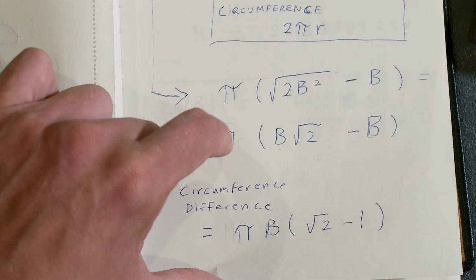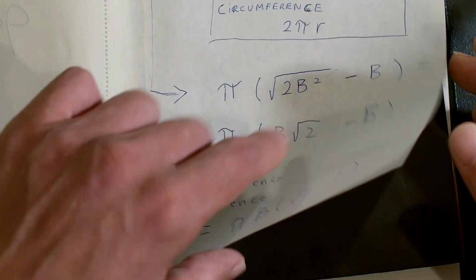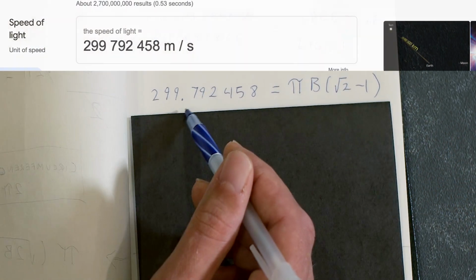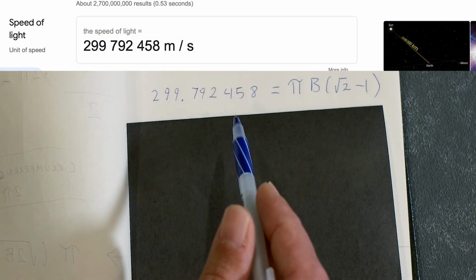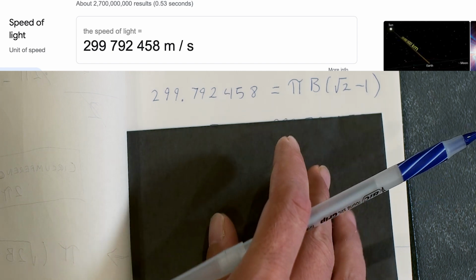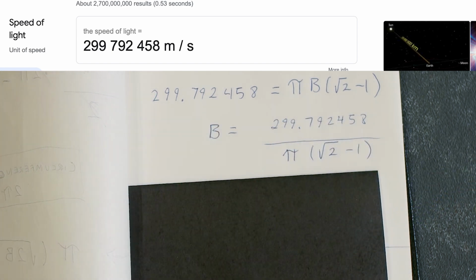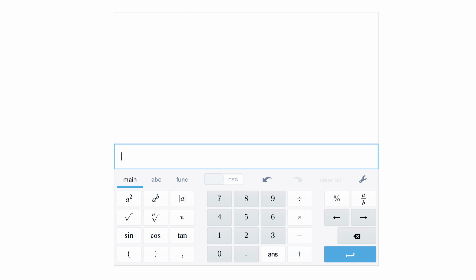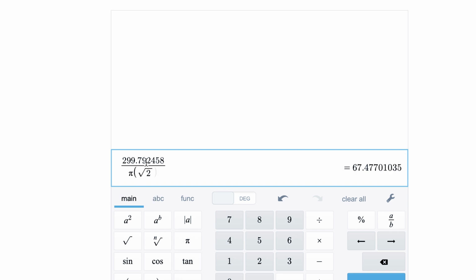So all we have to do now is plug in the speed of light for the circumference difference. So that would equal, as we have it over here, 299.792458 equals pi times base times the square root of 2 minus 1. Let's go ahead and plug in those values real quick so we can verify the math. I've got my little scientific calculator over here. So we're going to take 299.792458 divided by pi times the square root of 2 minus 1.